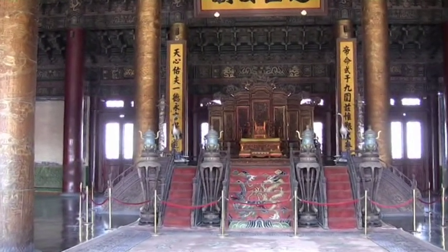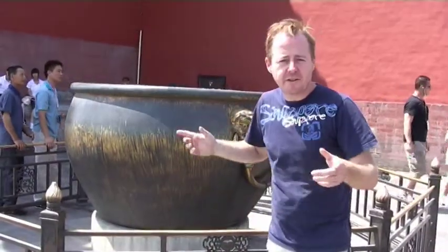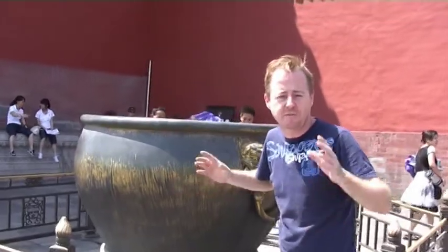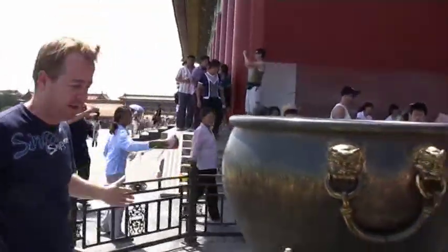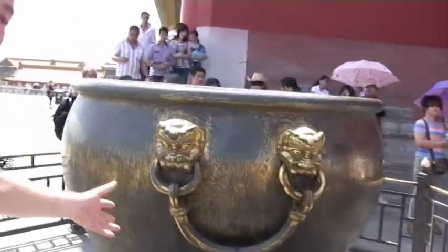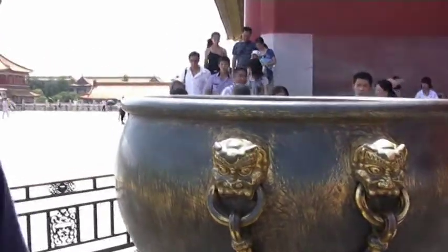The Hall of Central Harmony is a smaller square hall used by the Emperor to prepare and rest before and during ceremonies. On either side of the throne room are these massive urns. The urns themselves weigh in excess of 2 tonnes. Originally they were plated with 3 kilograms of pure gold on the outside, and they used to be filled with water so that they could stop the various fires I talked about earlier here in the throne area. So in the winter they used to freeze over, and they would heat them to melt the ice and then use the water to put out any fires that occurred here in the palace.